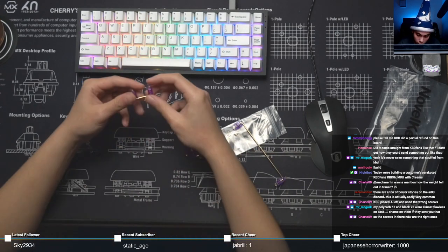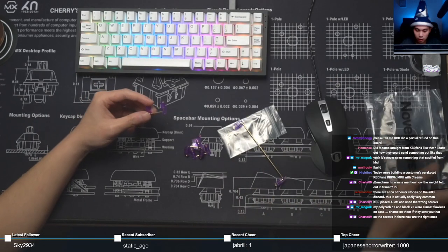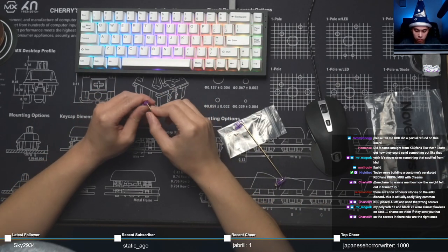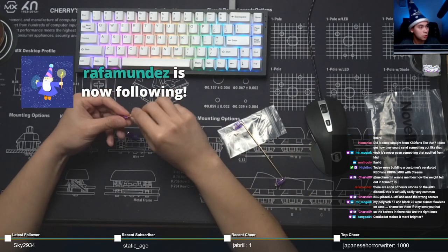Yeah, these are Durox and from Novelkeys right there. Currently, there are still some Durox left on Novelkeys, just that you're out of stabilizer wires.